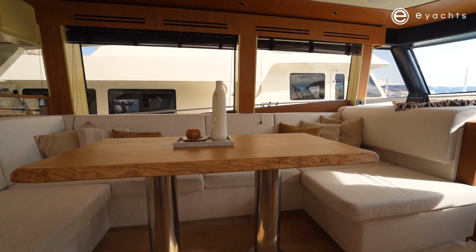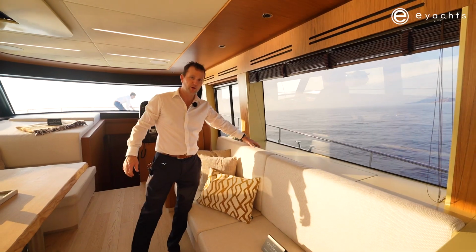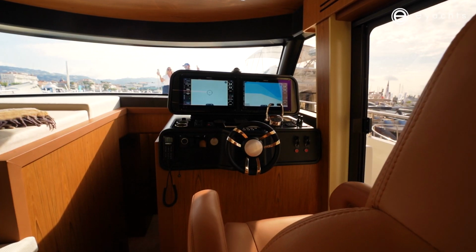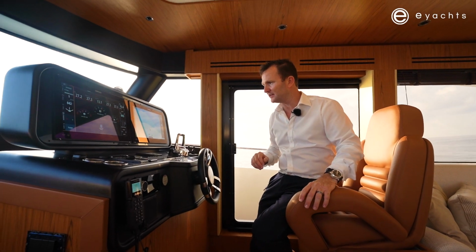You can also have this as a drop down to make this into more of a lounging area. Over to our starboard side, we have a nice pop-up TV, so if you want to be hanging out here in the evening, you can watch your favourite shows. While the captain is upstairs driving this boat on the sea trial, I just want to point out some of these key features down here.